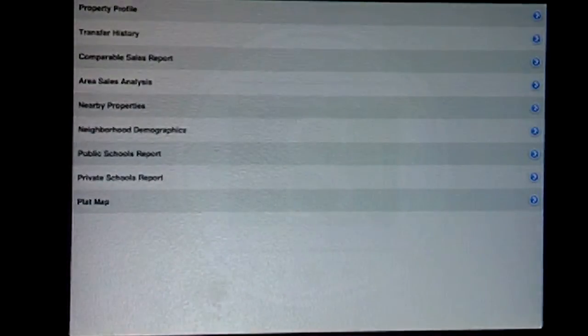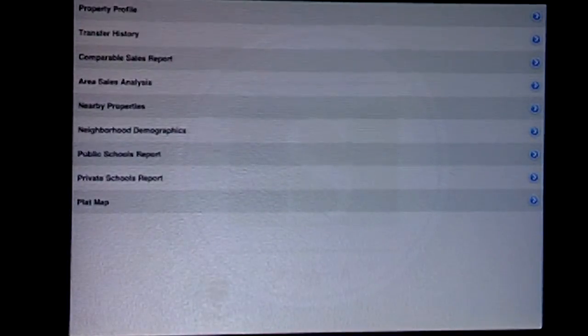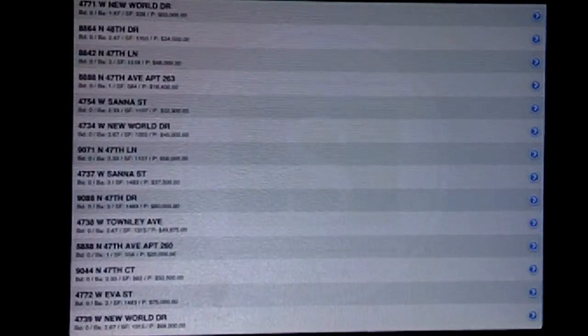Now I can immediately pull the property profile, look at the transfer history, show the comps. Area analysis gives me a little chart, tells me how well that area is doing, up or down at the current rate. Sales analysis, nearby property. So in that case, this one's a townhome, so we'd know what was sold in that area. And let's not do a comparable. We definitely don't want to pull the ones in New World. We want ones that are 88, 88, because I know those are all in that same area there.